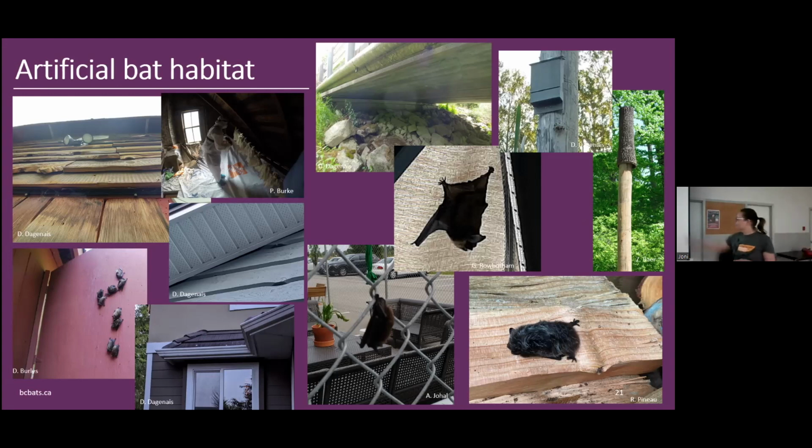And we even have juvenile bats that will just cling to anything when they're out feeding and then they realize, oh, it's getting too late, and they don't make it back to the roost. They'll even stick onto a chain link fence.